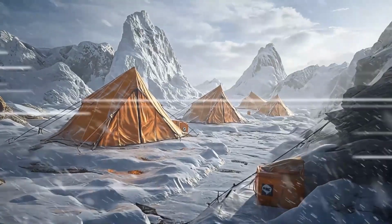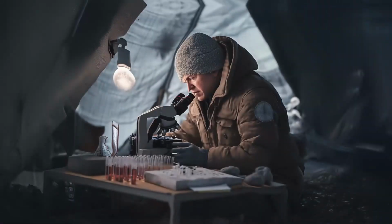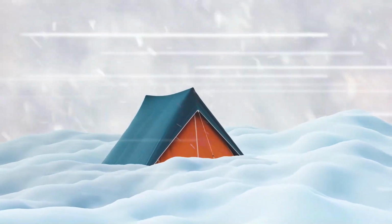Some scientists don't stay at research stations, but live in tents on the ice for days. They spend around half of the time trapped inside because the wind blows some serious amounts of snow on the tents and blocks the exit. They say it feels like exploring space.